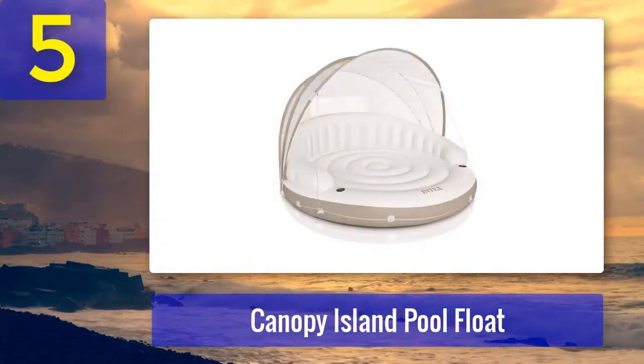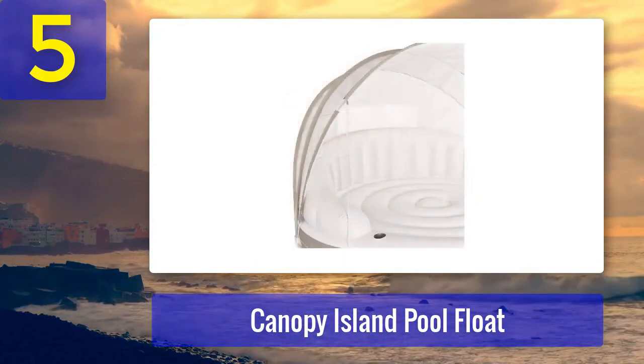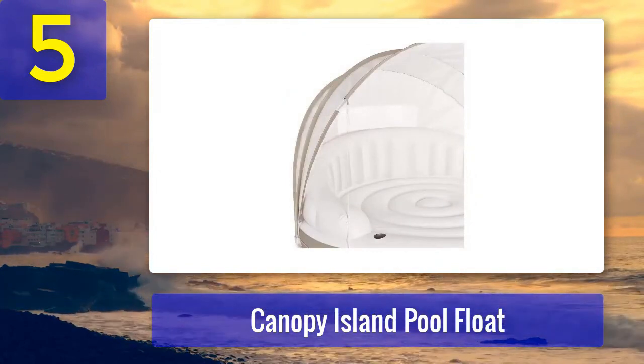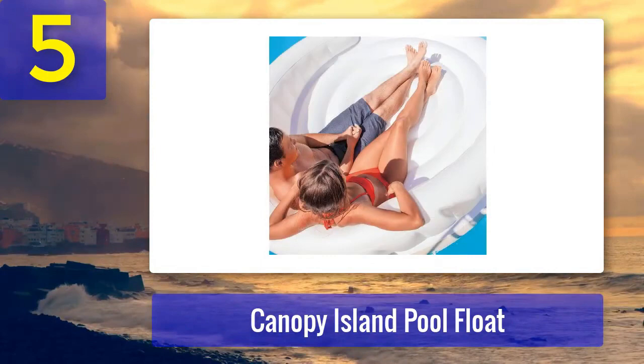The Canopy Island Pool Float is a superb choice for those who want a floating island that prioritizes both comfort and style. It's designed for 2 people and features a detachable fabric sunshade for sun protection. With its stylish and modern design, the Canopy Island adds a touch of elegance to your water adventures.